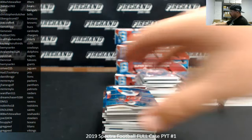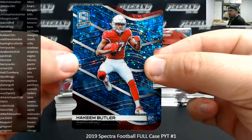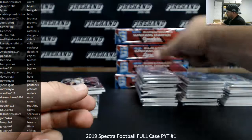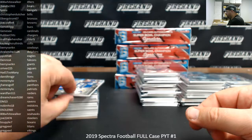All right, got a neon blue number to 50, Hakeem Butler for the Arizona Cardinals. Neon blue die cut. Cardinals, Genesee. Neon pink, the 25, Michael Thomas, Saints. New Orleans Saints belong to D-Solar 85. Max Impact, number to 189, Action Jackson. Baltimore Ravens going to DM-13.